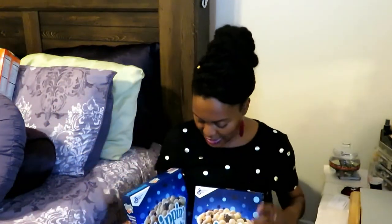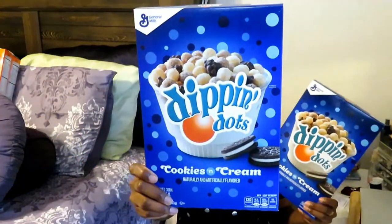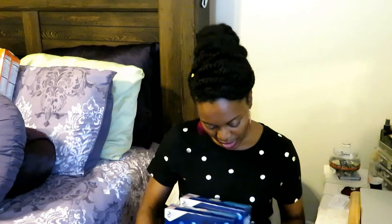They also had the Dippin' Dots cereal. I have never tried these before, but they looked delicious, so I picked up two of these. And anytime I buy two cereal and I don't use one, I always donate them to our church pantry, so they always go to good use. But that's what these look like, cookies and cream. They look like they could be delicious, but we will see. These expire in June of 2019, so we have about 30 days for these. So I probably will donate a box of these to our church pantry.